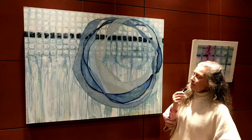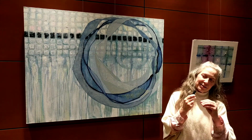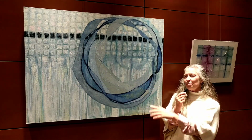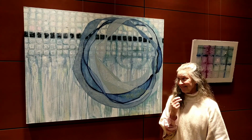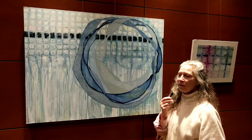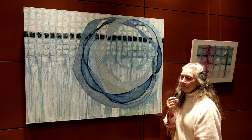For all of these paintings, I do have a way of making grids that is a little bit more, not freehand. You know those nasty, awful green plastic fences? That's how I made this one. Yes. Do you grid first or do the circles? I usually grid first. I usually do the grid, and then I'll put the circle on top.